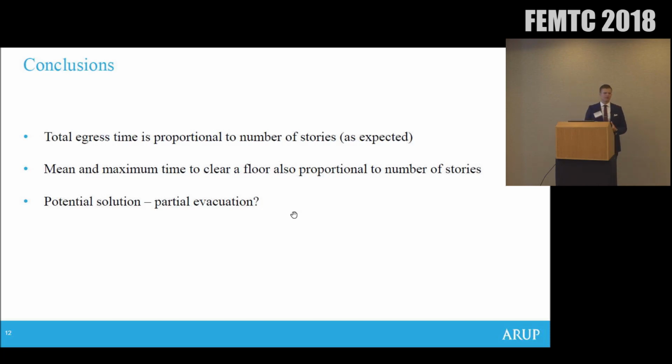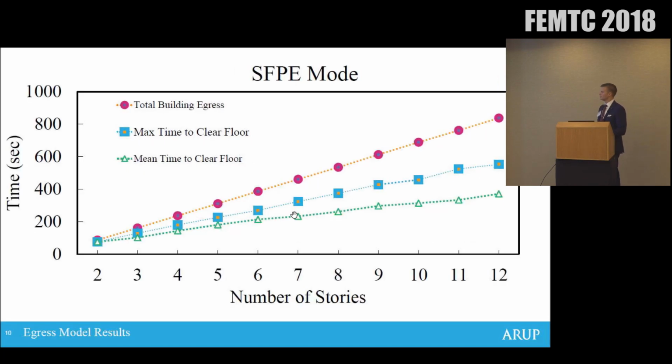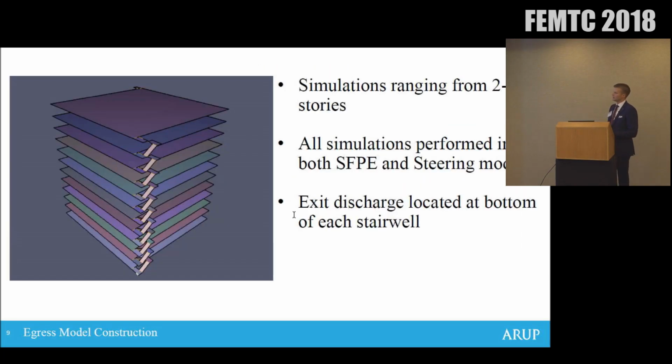So I floated this around to my colleagues who are also code consultants and fire protection engineers, and one thing we talked about was partial evacuation. The model building codes as well as NFPA 72 do allow partial evacuation. The most typical way that's done is by providing occupant notification on the fire floor plus 1 floor above and 1 floor below.